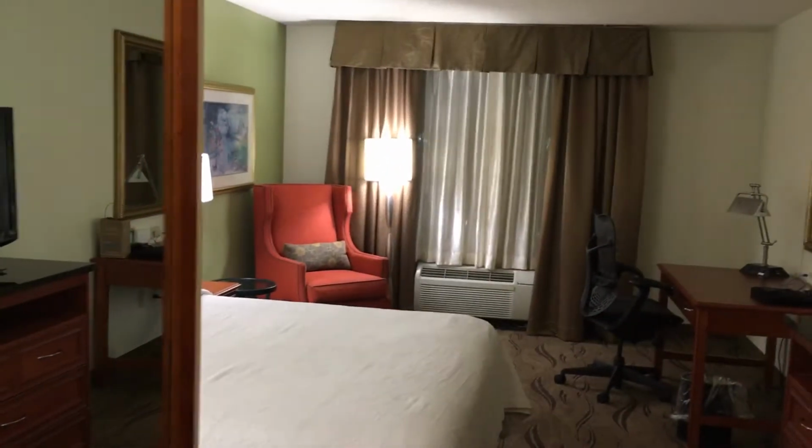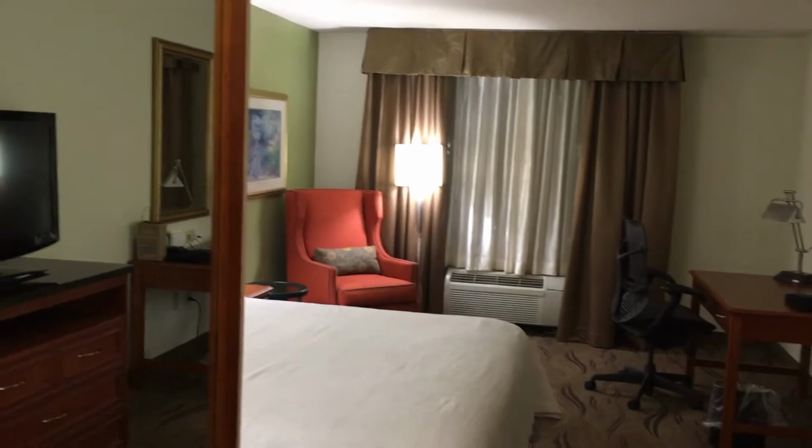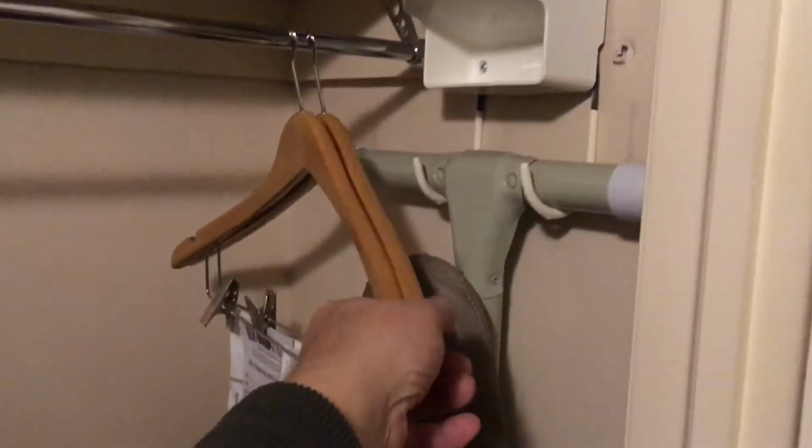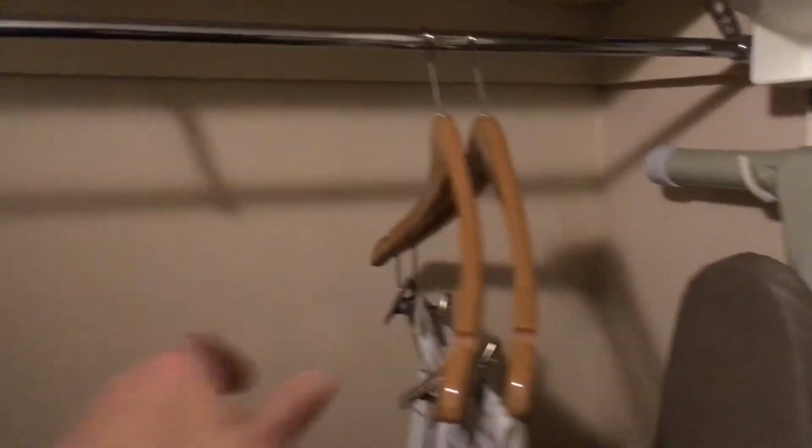Now, it's a pretty typical room in many respects. When we come in, there's a closet to the right. You can see I've already been in the room, hung my coat up. Not many hangers. I'm going to have to go down to the front desk and get more hangers. There are only 5 hangers. I'm here for a week. I'll need more than that.